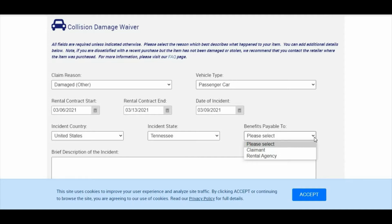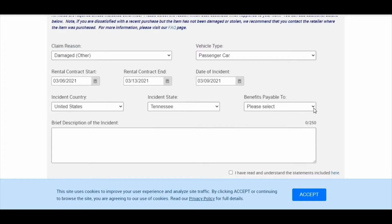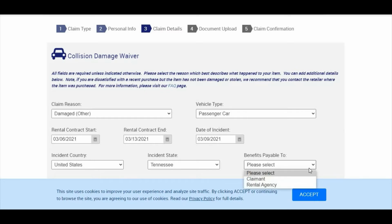Benefits payable to. So this is the part I have to go talk with the rental agent about. So I'm going to pause this here. I'm going to come back and update this later because I have to know how I'm going to do it, because it could be paid to me or the agency. Now check this out. The agency can elect to wait until the claim is over and get paid, or I can pay out of pocket and be reimbursed. So I'm going to see what they want to do. If they want to go with that, then I'll have the agency. Matter of fact, I'm going to take a picture of this and send it to them. I'm going to see if they'll accept this and we'll go from there. So I'm going to pause this video, and when I come back, I'll finish this up.